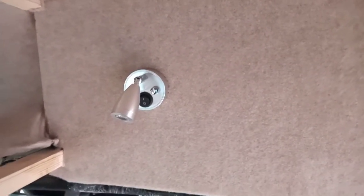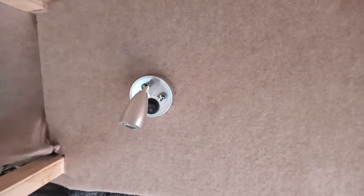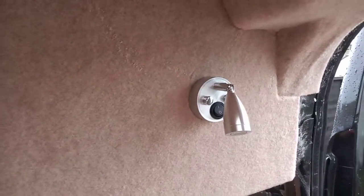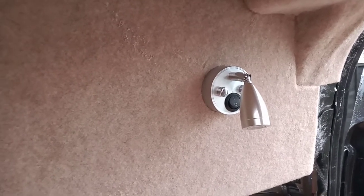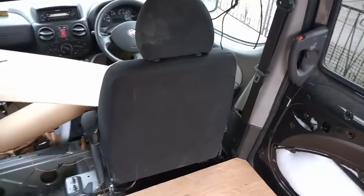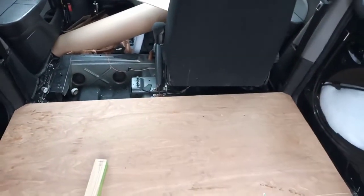Today's video, I haven't done very much again. It's just little fiddly jobs that I just wanted to get out of the way. But I've put the two reading lights up and they're wired in, fitted. And what else I did, I finished off laying the floor.